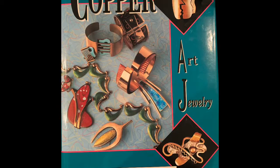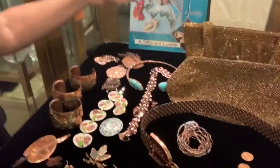If you're interested in learning a little bit more about copper jewelry, I would highly recommend you get this book. This is called Copper, A Different Luster, and Copper Art Jewelry, Burkholz and Kaplan. And I will show you some of the pictures from this book. Okay? I would highly, highly recommend you get this book if you're interested in copper jewelry.